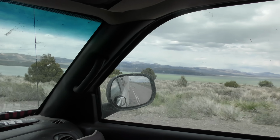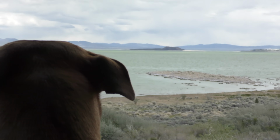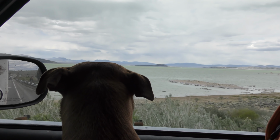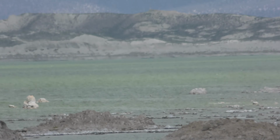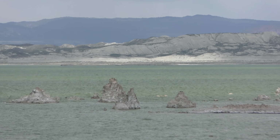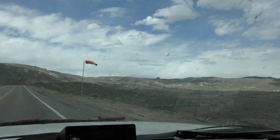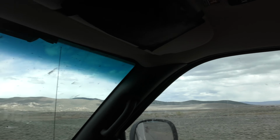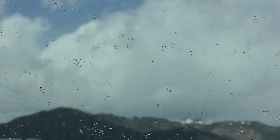Oh, look how green this lake is. And look at that shore over there. Wow. That looks pretty cool, huh? Mono Lake. Looks pretty cool. It's orange just like his. I'm eating some strawberry candy. Don't judge me. We're getting some rain coming down here.